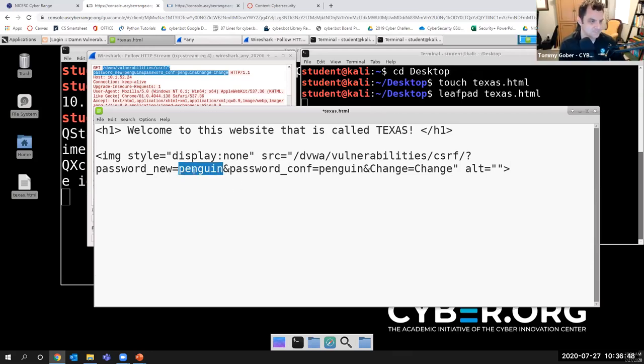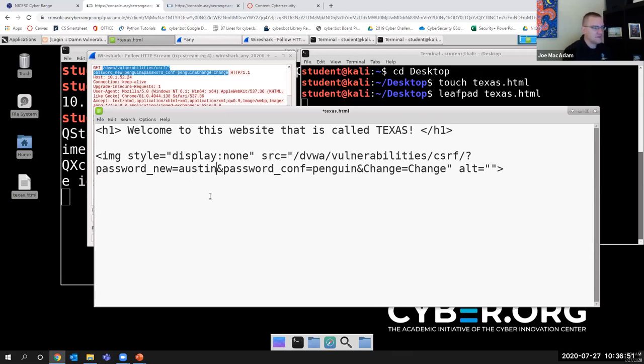Yeah. So I'll type in my password new as Austin. And I'm going to confirm it here as Austin. So here's our forgery request that we're going to change this. Instead of it being penguin, we're going to try and change this person's password. I'm personally using Austin. You can change it to whatever you would like.